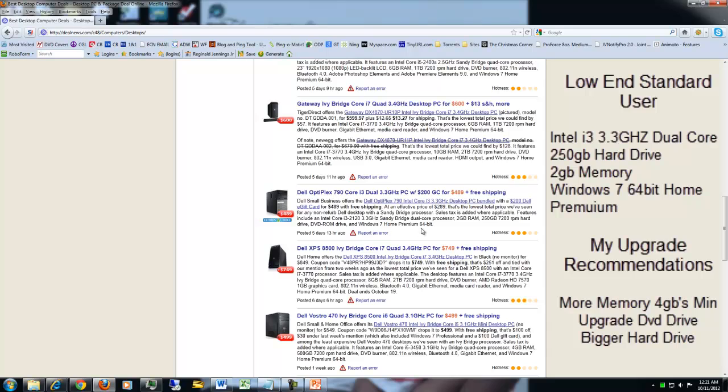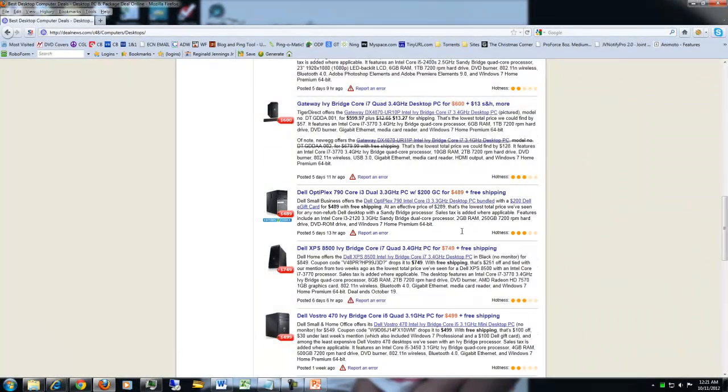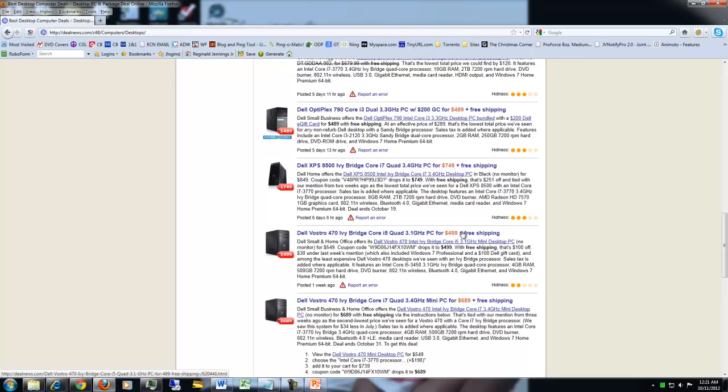But with that being said, if you are just a basic user that's going to be doing some word processing, you're going to surf the web, you may want to watch some videos online, and occasionally you want to just pop a DVD in to watch, this will be your machine. But I recommend, of course, upgrading the memory. So then let's look for another machine.